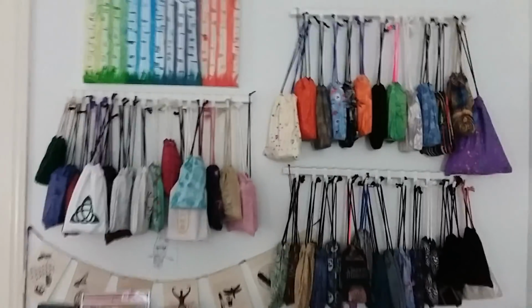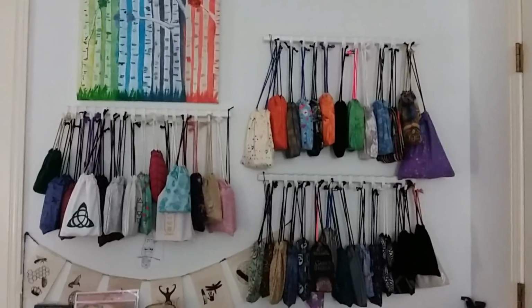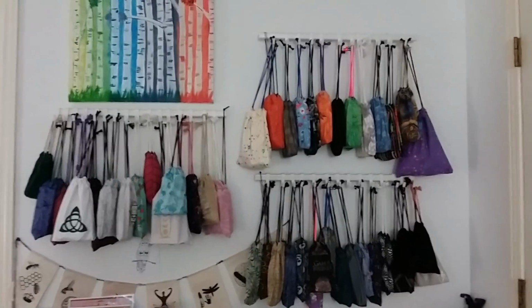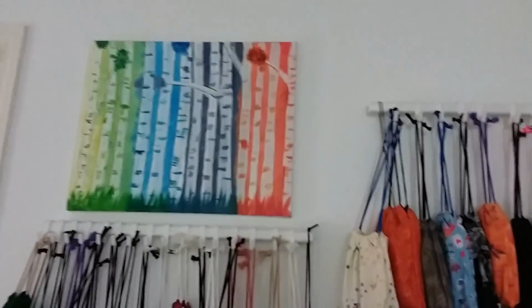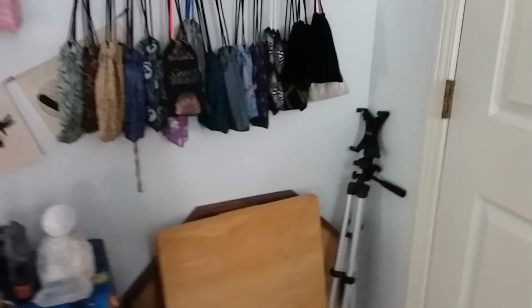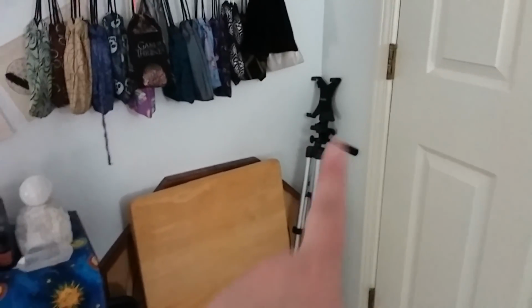Let's go past the fish tank again, and over here we have my tarot wall, or part of it. So these are all tarot decks. It's way overloaded. I have an extra bar to be hung, so that's going to happen soon. This painting up here, Peggy and I did at a paint night in our area. And then I keep this TV tray, and my camera stuff goes back there.